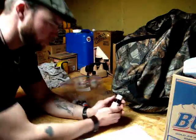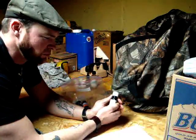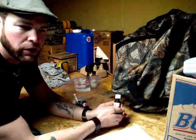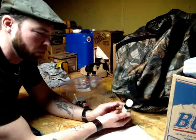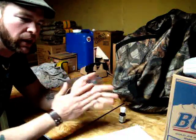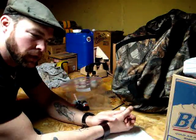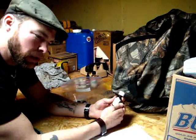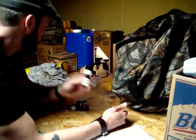Okay, myrrh. Myrrh oil. Myrrh is an antiseptic, antibacterial. This is the 100% myrrh oil. You can put the oil on your skin, not internally. You can also mix it with water or vinegar to make a wash. You would use that like an iodine solution. It is antimicrobial and antibiotic. So I carry that.